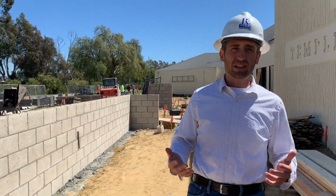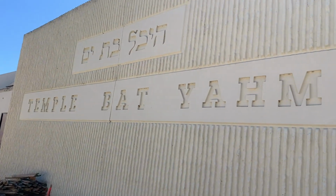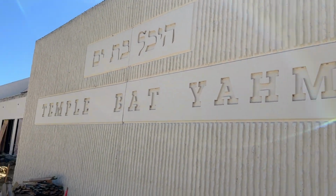Again, one of the first things you'll see when you enter the courtyard, which is a piece of history here, is the Temple Bat Yam sign that has been here since our beginning. This whole wall will be repainted and re-highlighted to make sure that it pops from the rest of the campus.